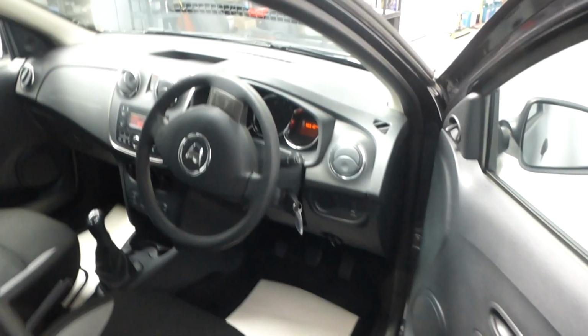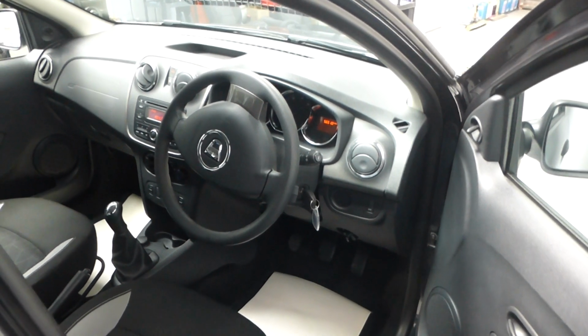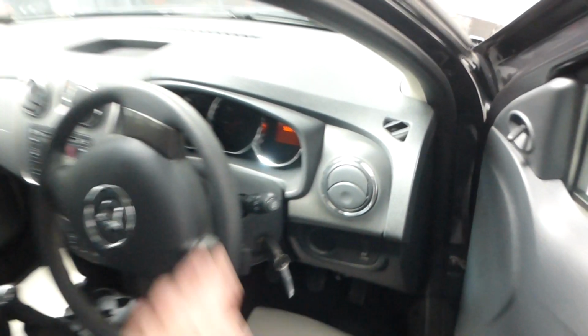Let me just go and get you the mileage. I'm going round the car to also open the boot. It's 56,510. So if I said 55,000, my apologies. 56,510 miles. That's the recorded mileage, and we believe it to be absolutely genuine.